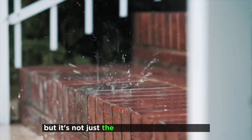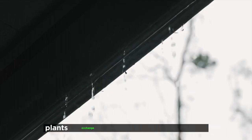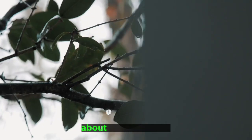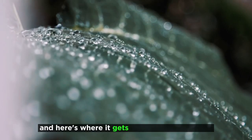But it's not just the air that carries messages. Through their roots, plants exchange chemical signals in the soil. They can warn neighboring plants about potential threats or share nutrients. And here's where it gets even more interesting.